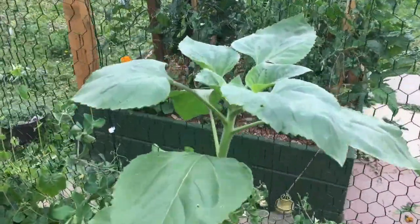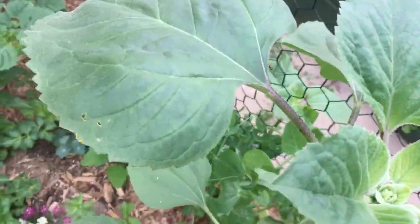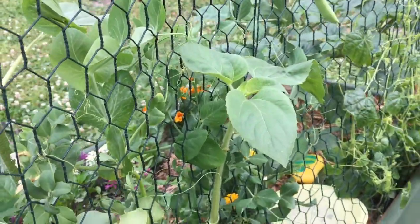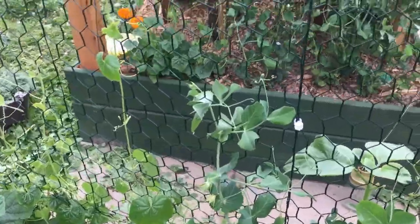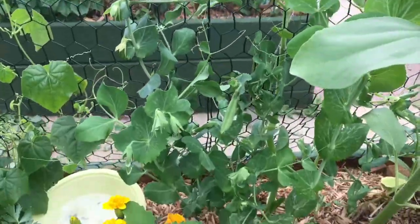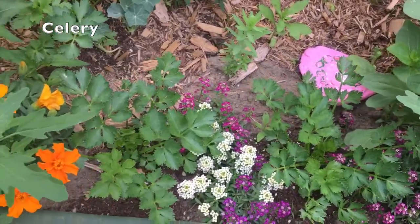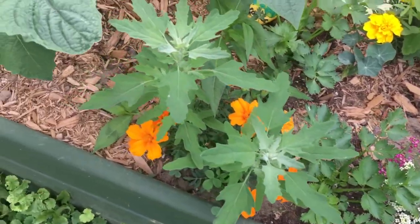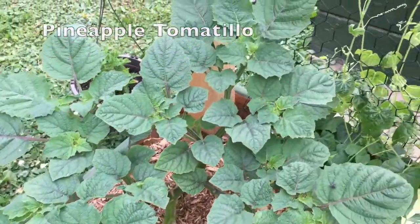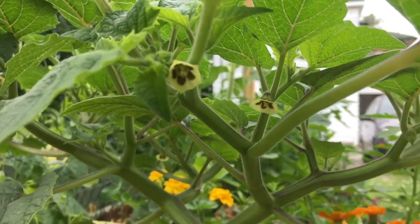You'll see in this bed, but also in the east bed, my sugar snap peas are going insane. And I can't believe it because I have been expecting them to die back any day now. It's mid-June, so I don't know why they're still going. It's way too hot for them. But every time I think, oh, I should pull them out, they give me more food, so I'm not going to do that yet.